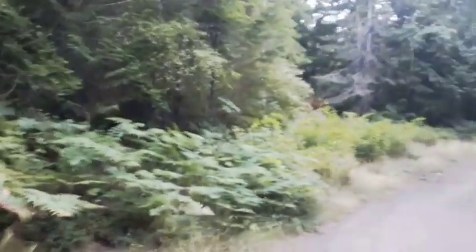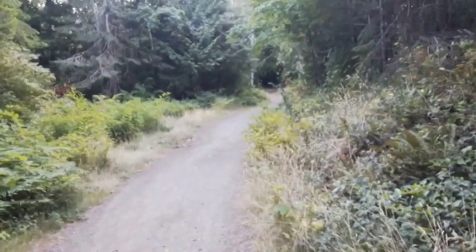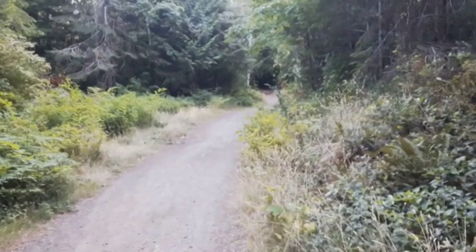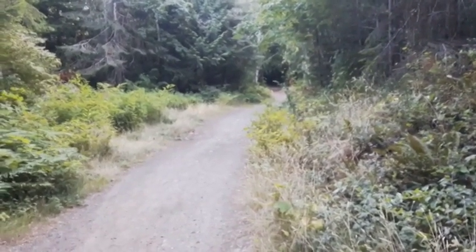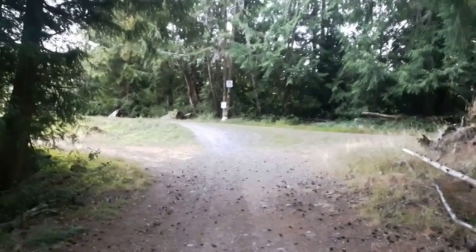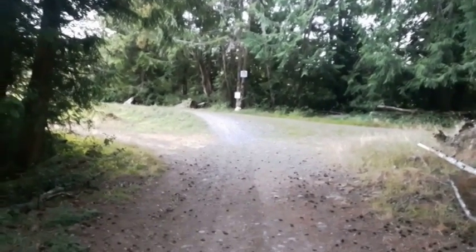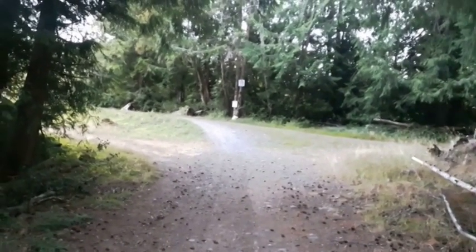It's nice out. It's real warm, nice and dry. It's only 34% humidity. It's gonna be a beautiful evening. This tree with the signs on it in front is where they put the bear warnings and stuff like that, and a little bit over to the left is the lake.